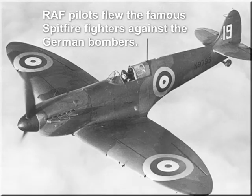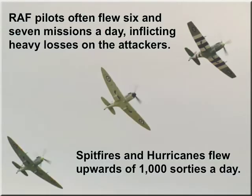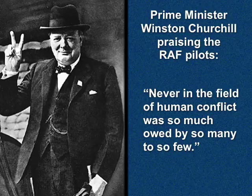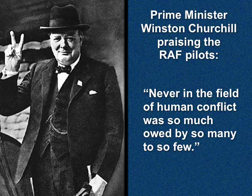Inspired by Prime Minister Winston Churchill, the British people never lost their will to resist despite massive losses. By June of 1941, when Hitler finally ended the bombing campaign, more than 150,000 Londoners had been killed or injured. "Never in the field of human conflict was so much owed by so many to so few," said Churchill in praise of the courageous performance of the Royal Air Force.